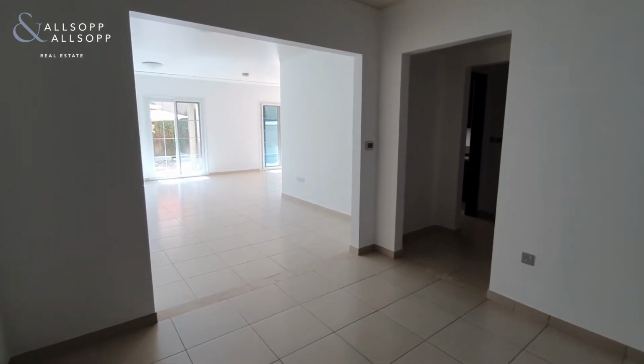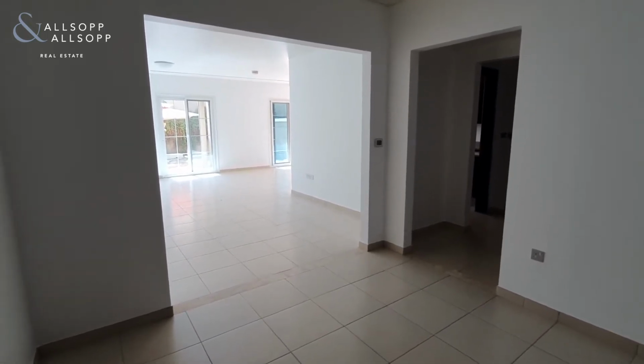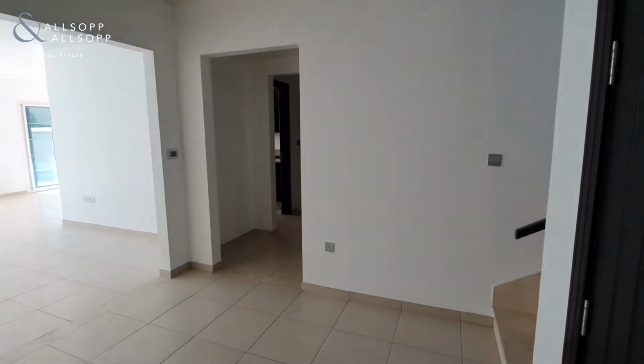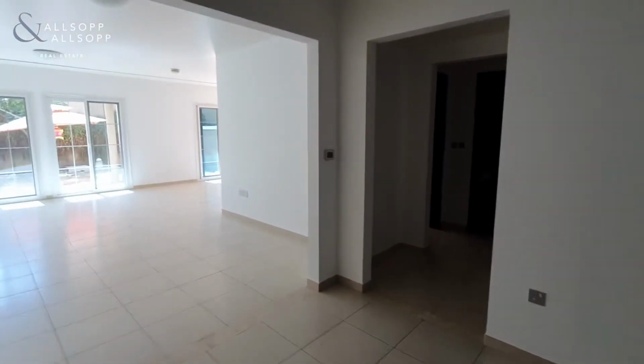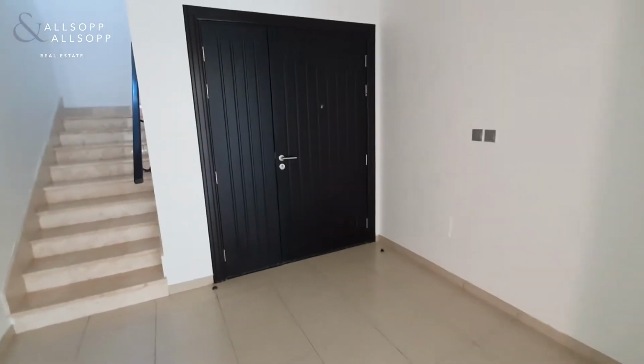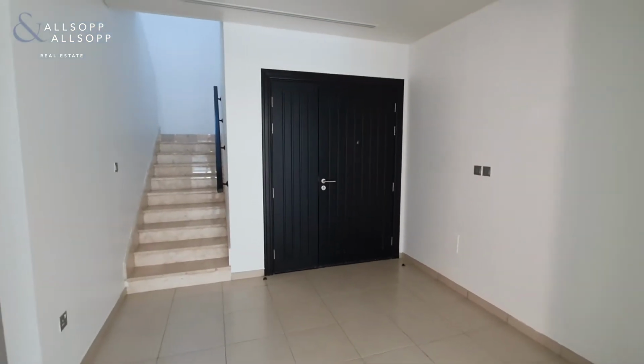Delighted to show you around this two bed plus maids townhouse in JVC. Now as you come in, this is your entrance area. The property has just been freshly painted all white, so it is vacant and ready to move in at any time. And you've got your entrance doorway there and stairs to the first floor.